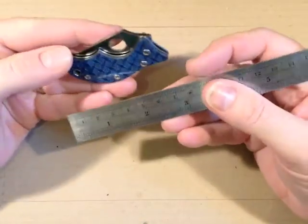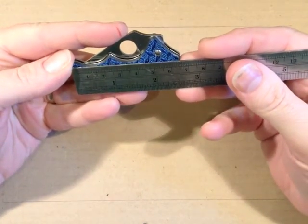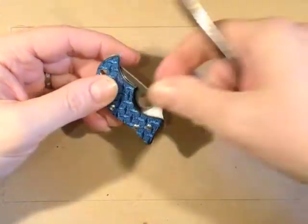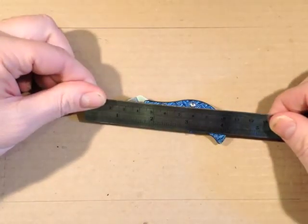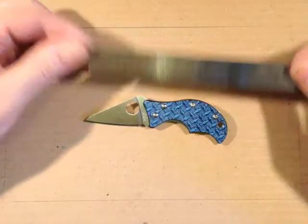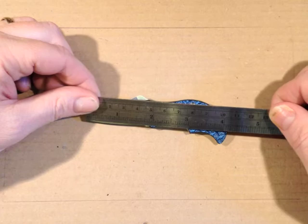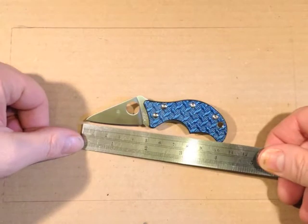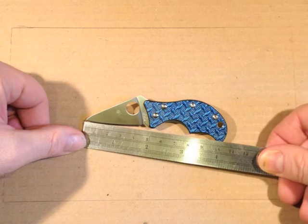We've got handle length on the diagonal of about 65mm, 2.5 inches. Open the blade and we get an overall length of 4 1/8, about 105mm. Blade length is 1 3/4 inches, around 50mm, and the cutting edge is probably about 43.